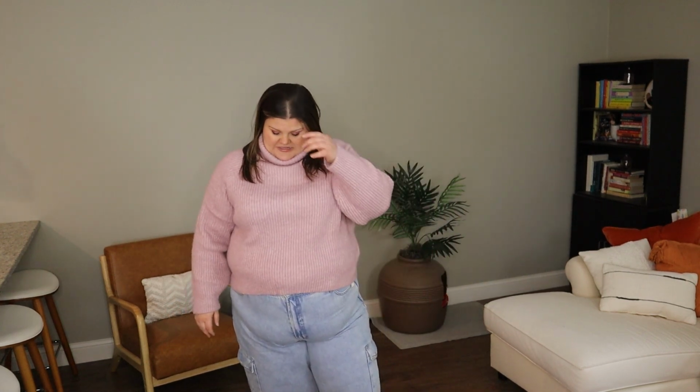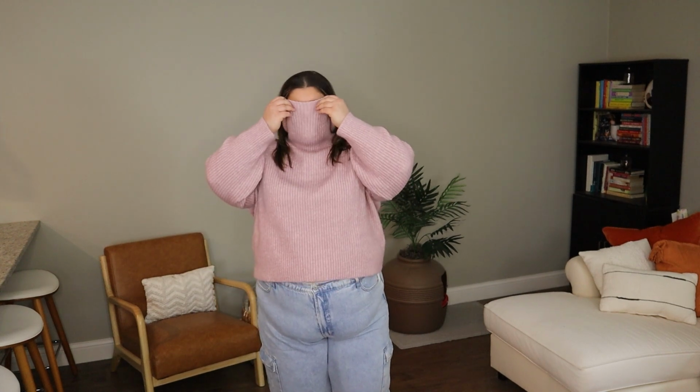It's really cute. I like it a lot. Yeah, nothing really bad to say about it. The neck goes really high for the funnel, and it is a really high turtleneck, and usually I don't like them, but I feel like I kind of like it here because it actually goes to the base of my head instead of cutting it off at the chin. I don't know if that makes sense, but yeah, I think it's really pretty.